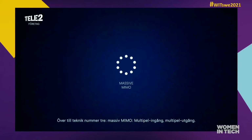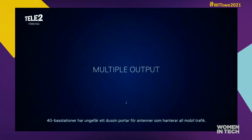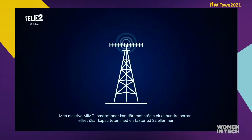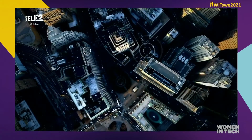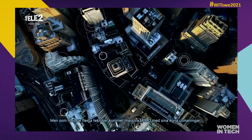On to technology number 3, massive MIMO, or multiple input, multiple output. 4G base stations have roughly a dozen ports for antennas handling all cellular traffic. On the other hand, massive MIMO base stations can support around 100 ports, increasing capacity by a factor of 22 or more. But like with most technology, massive MIMO comes with its own challenges.